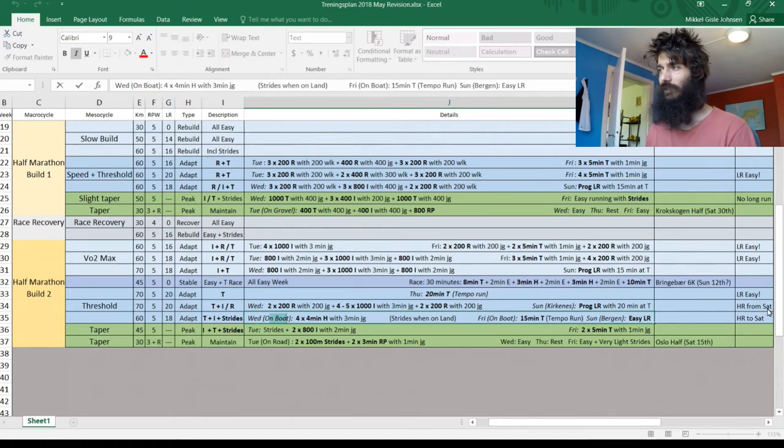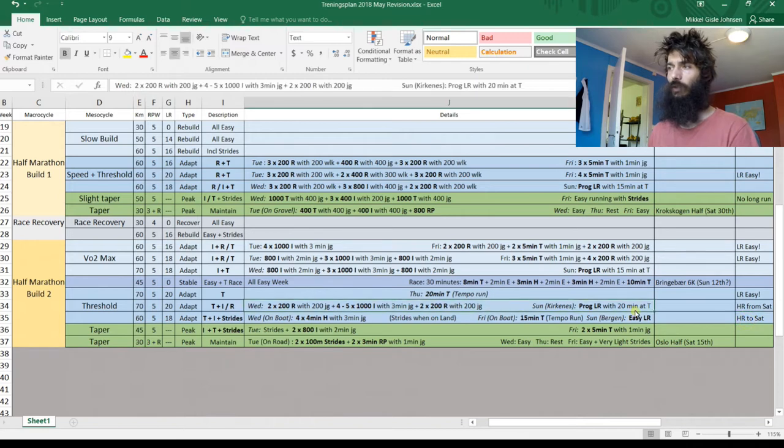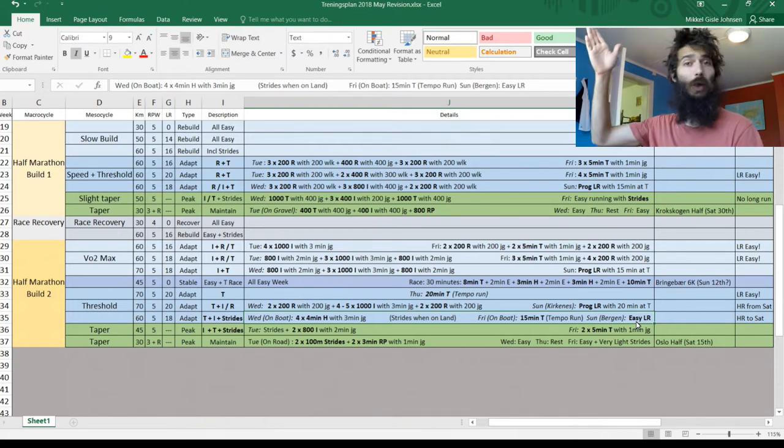And that's because here it says HR, it means Hurtigruta, which is the name of a cruise ship kind of here in Norway. I'm actually going with my parents and my grandparents and my brother to celebrate my dad's 60th birthday. We're going for 1 week from the north of Norway all the way down the coast to Bergen in a boat over like 5 or 6 days.